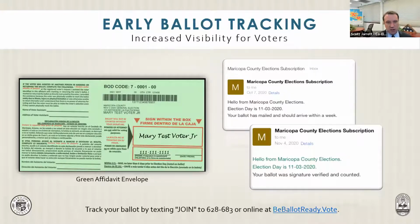When those ballots come back to us, we go through and do a 100% signature verification process. That even has many different audits over it, or different levels of review: manager reviews and audits before we accept those ballots and put them through the next stages of the process. But the other piece to this is that transparency is very, very important to us, and we want you to play an active role.